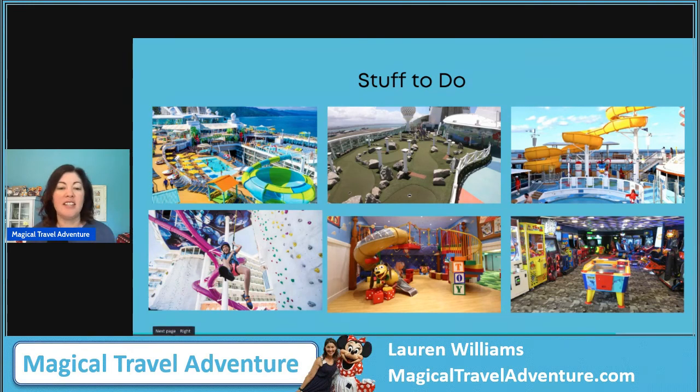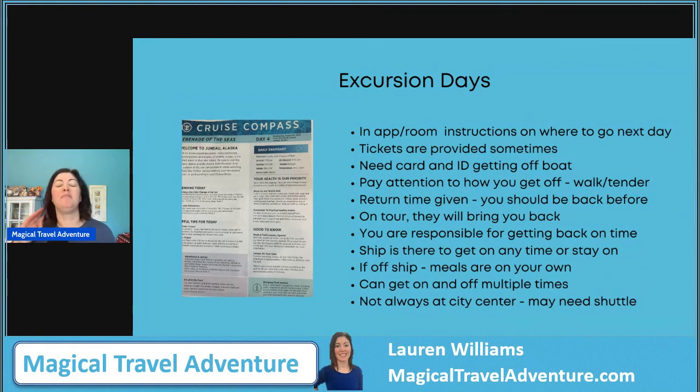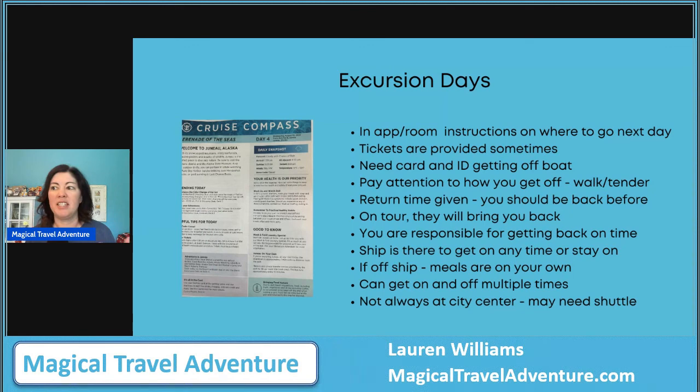Now, on days that there are excursions, with Royal Caribbean, it's different than Disney, but for basically all ships, it's the same. Royal Caribbean still gives you pieces of paper saying what's happening every day. And this is a picture of it right here from our most recent cruise. It was just, this is what's happening for the day. This is how you get off the ship. This is the floor that you're going to get off the ship. But on Disney, everything is in the app.